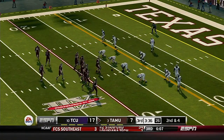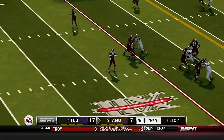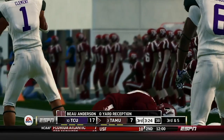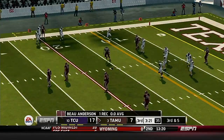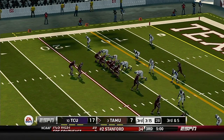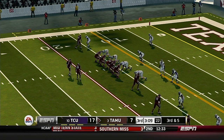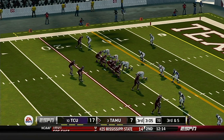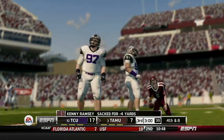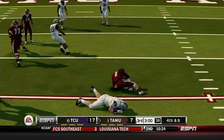Away here on second down. Halfback's got it on the quick throw. Tackle made at the 16. That'll make it 35. He's on the run, and they get the sack. He has one job on passing situations, get to the quarterback, and he did that job very, very well on that play.